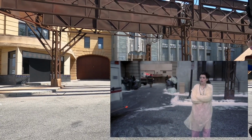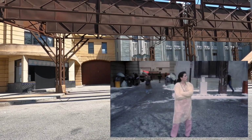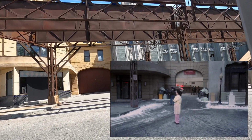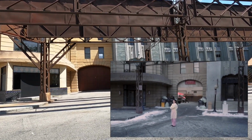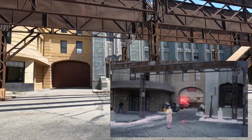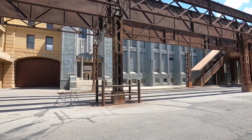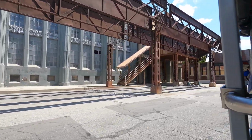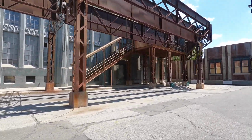For ER, this was the back of the hospital, so if someone was walking out of here and a train went by, they'd have to CGI that in because this could not hold up an actual train. It's also Southside Chicago for Shameless, and over here is Patsy's Pies where Fiona works. And then we'll go into the town of Midwest.